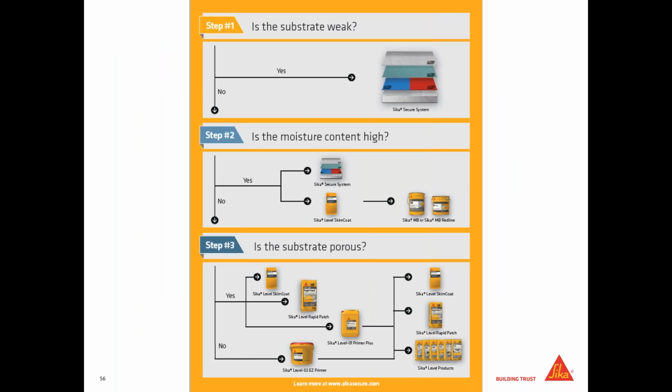Finally, this document is attached to the webinar today. It's something you can have access to. This is a chart to help you answer a couple of questions before you decide which product you need for your job. Is the substrate weak, yes or no? So you're just answering a couple of questions and it will help direct you to the best product you should be using.